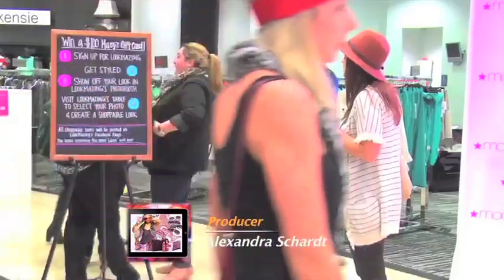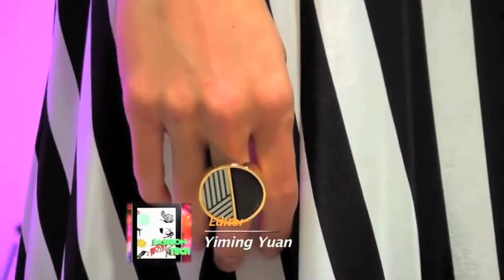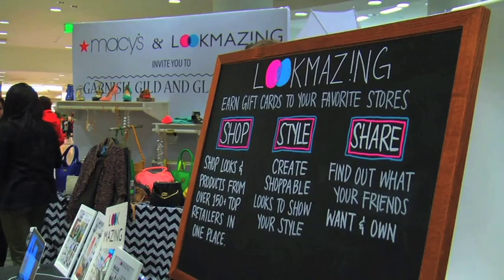Fashion Tech is looking to make it easier to shop, make fashion more entertaining, and make the buying process more effective. Doris Lynn of Lookmazing invited us to her event at Macy's Union Square to get an inside look at her social shopping site.